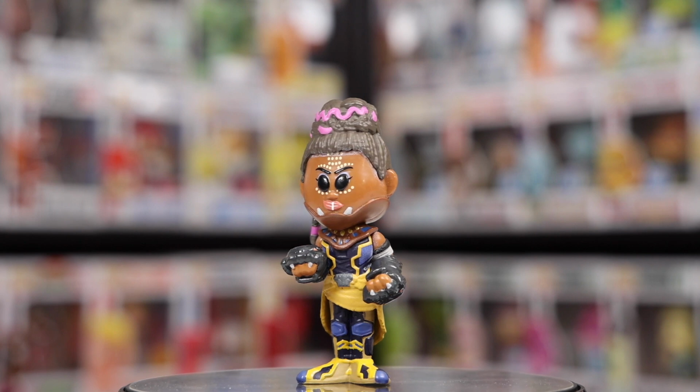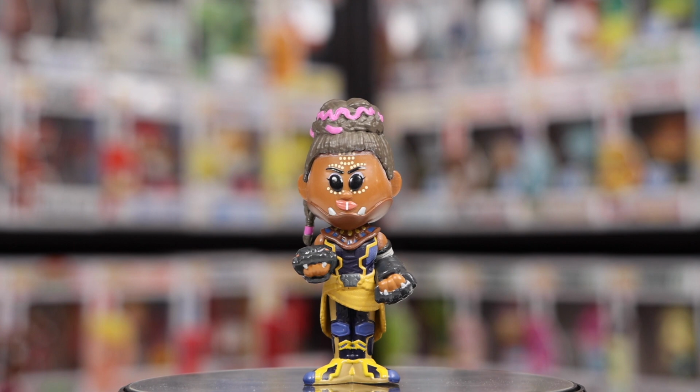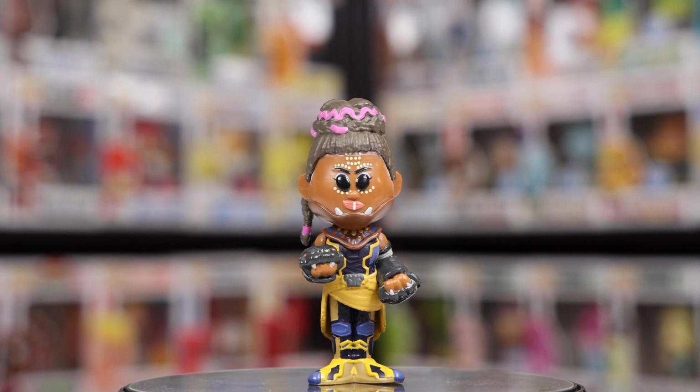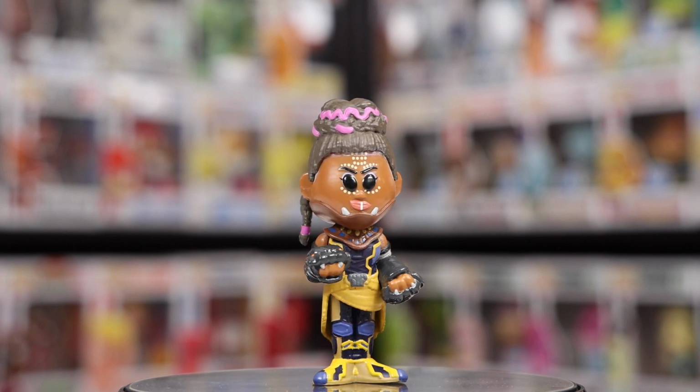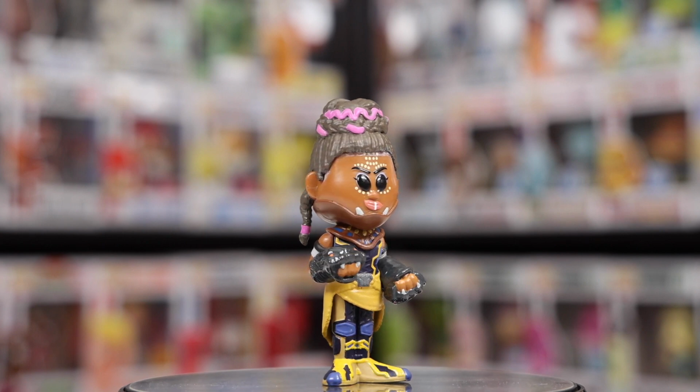And I believe she also might have some face paint on. I'm not exactly sure. Maybe this is. Hold on, I'm seeing it. I can't tell yet. It might be. All right, let's find out here, everybody, if we did get the chase, and it is! You found the chase, Shuri Yellow Glow, limited to 1 out of 1,800.